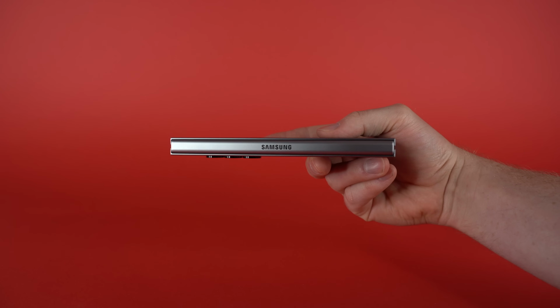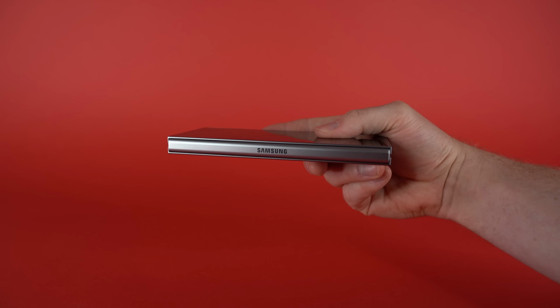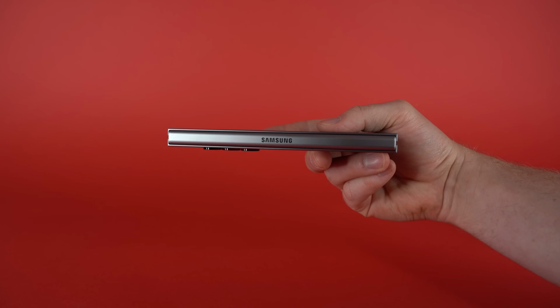Now, obviously, being a folding phone, you are going to want to open and close this phone a lot, and unfortunately, unlike the Motorola Razr, which is super easy to kind of flip open because the hinge is, I would say, a little bit looser, this hinge is very, very stiff, which, yes, might be good for durability and longevity, but is kind of a bummer to open and close.